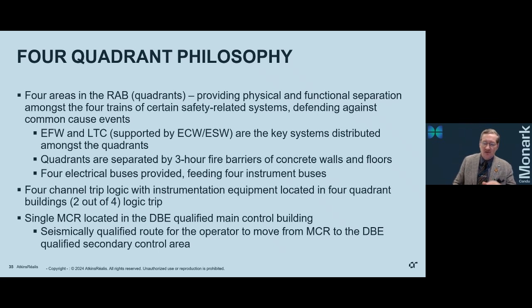That's the basic essence. In addition to that, we've got a 4-channel logic instead of a 3-channel logic. The purpose for that is to make it easier and less risky to take a trip channel out of service for maintenance, and you're then on 2 out of 3 logic, which is what we normally have in a CANDU anyway, but most of the time you're on 2 out of 4 logic. Next, please.